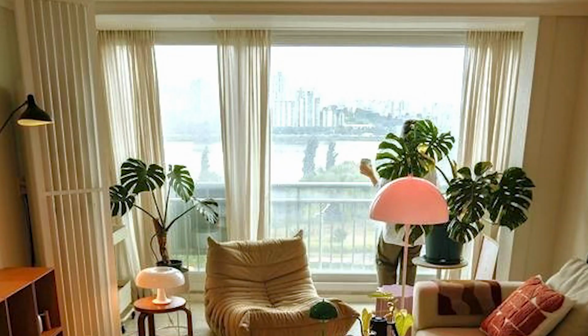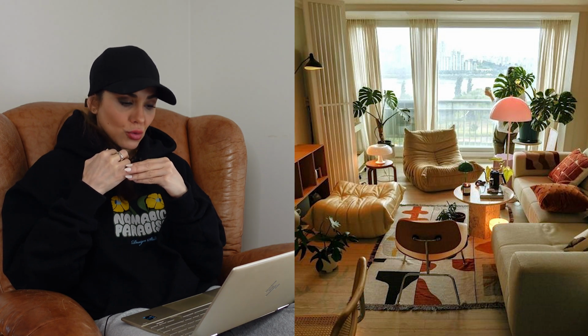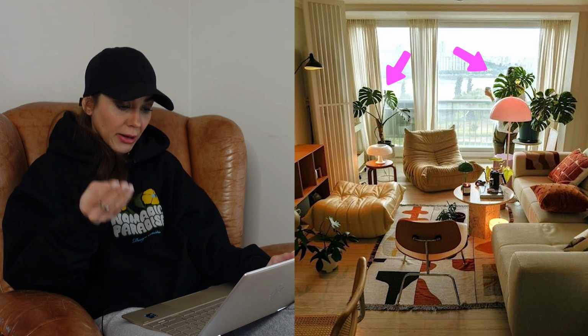I love places where people care enough to install curtains. This kind of thoughtfulness not only looks good, but I also think it makes the place feel more intentional. But unfortunately, I am not completely at peace with visual balance here. I think the plants could definitely be laid out better. Like right now, it feels a bit chaotic.